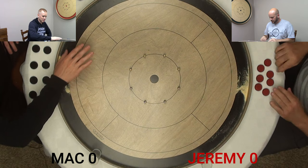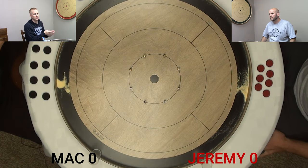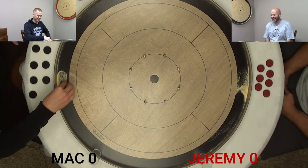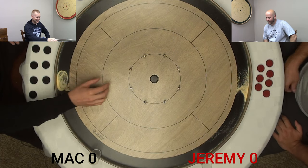8 on 7, you can't hit an open 20. I can't hit a straight open 20. I have to hit a peg. And you're up. No, you are, because I agree. Because you have 8 buttons, and I only have 7.